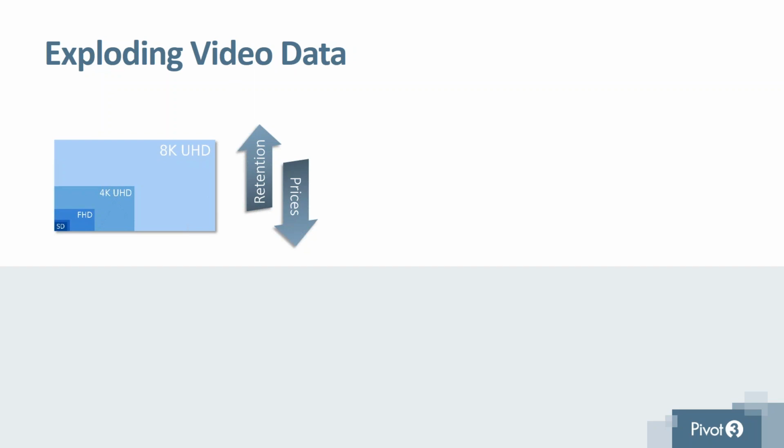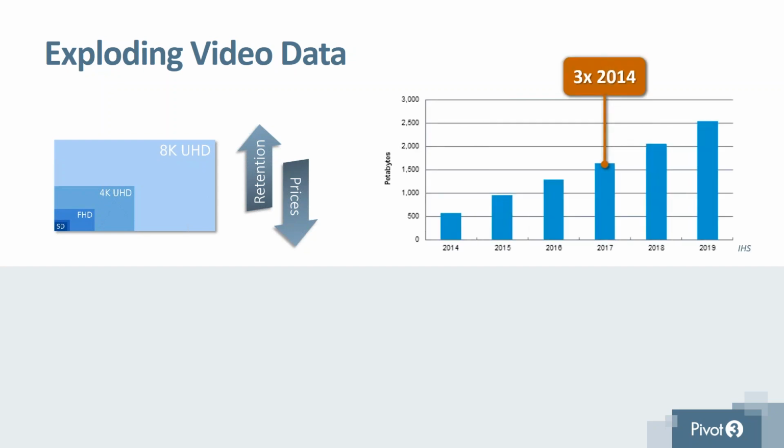We're seeing the need for longer and longer retention times for that video, so how long do we store that video after it's been captured? And we're seeing the prices of these cameras come down, so for relatively fixed budgets, we're seeing more and more of these cameras being deployed at higher and higher resolutions for more and more use cases. Well, the result of all this is we're seeing just an explosion in the amount of data being generated by video surveillance.